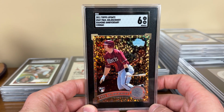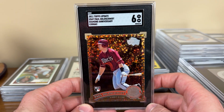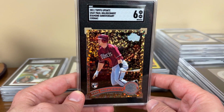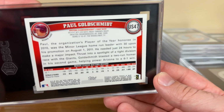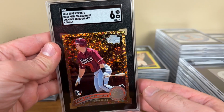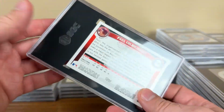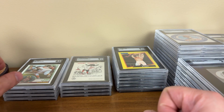It's a 2011 Topps Update, Diamond Anniversary, Cognac in a 6, EX near mint. Obviously for a 2011 card, I'm sure the expectations are closer to an 8 or 9. Obviously always hoping for the 10. So the Paul Goldschmidt rookie card from Update. So usually if it's a 6, it probably has some sort of surface issue, maybe a little minor indentation, something like that is a possibility. Going to be a little harder to spot once it is encapsulated.